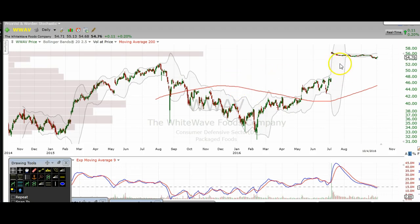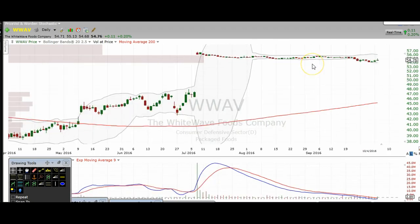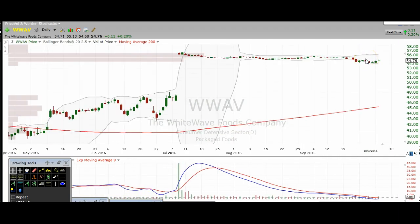So I'm sure there was some kind of acquisition news or something like that. Typically when you see a big gap up and then sideways trading here, that's what it was. I don't need to know what it was. I'm not really interested in trading this because of this inactivity. This is just nothing right here. We're moving in and out of $1 for about 3 months.